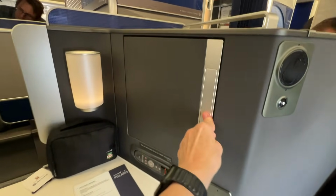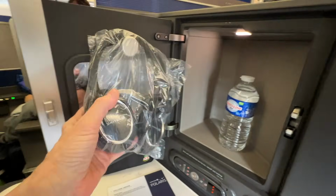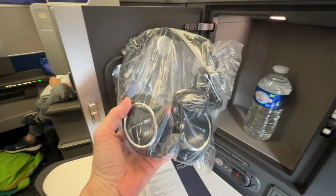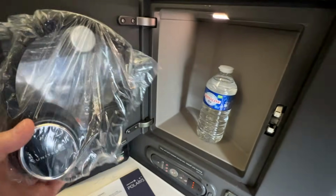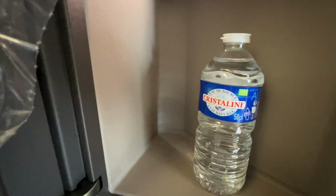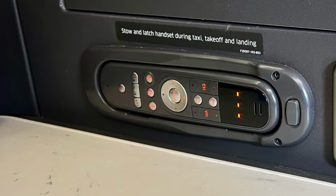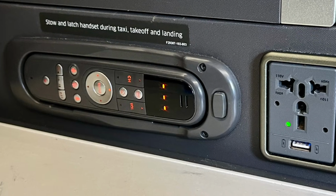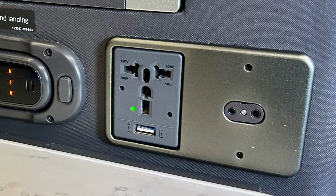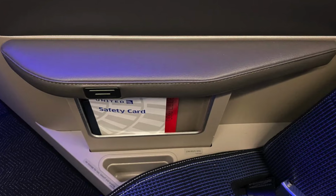There's also a convenient countertop surface and a storage locker. For now, the noise-canceling headphones and a bottle of water are in the locker, but there's plenty of room for personal items you may want to keep nearby. Directly under the storage locker, you'll find the remote for the in-flight entertainment, a universal power outlet and a second USB port, and the headphone jack. Lower down on the right is an armrest and the literature pocket.